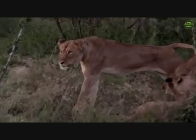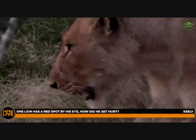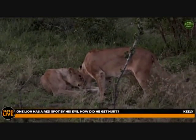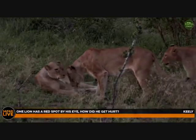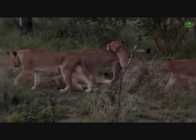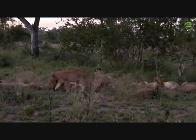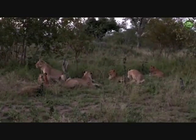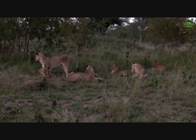Now, I'm not sure which lion Keely was looking at, but one of them has a red spot by its eye, and Keely would like to know, how did it get hurt? Keely, well, it probably got hurt fighting with other lions. So lions will fight amongst each other. They've got very bad manners when it comes to dinner, and they will whack each other and jump on each other and snarl at each other and bite each other.